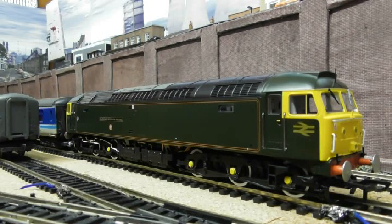At the time that the layout is set, 1989-1990, there were still 3 Class 47s carrying the Great Western Railway 150th Anniversary Brunswick Green livery. And I've now got all 3 of them. And you may well be thinking, well, that's a bit silly having all the GWR ones on a layout that's set in Lanarkshire.